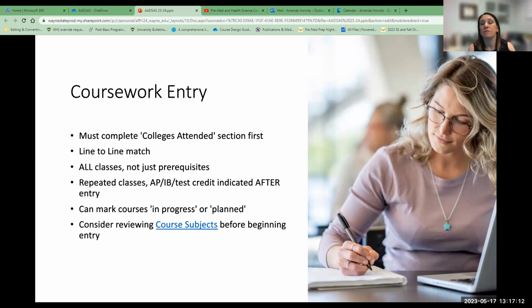And then at the end of your coursework entry, you have the ability to mark which classes were earned or which credits were earned via AP or IB credit, or maybe CLEP exam. Same thing with repeated classes, which classes were repeated. You can mark classes in progress.